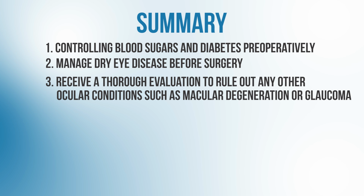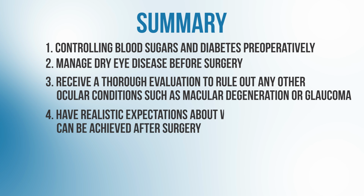Receive a thorough evaluation to rule out any other ocular conditions, such as macular degeneration or glaucoma, as these will affect your vision even after surgery. And these conditions will influence which intraocular lens you may or may not be a candidate to receive during surgery. Have realistic expectations about what kind of vision can be achieved after surgery, particularly if you're thinking about premium multifocal or extended depth of focus lenses, or if you've had a history of LASIK. Our technology is incredible, but unfortunately, there's nothing that can bring back the vision from our 20s.